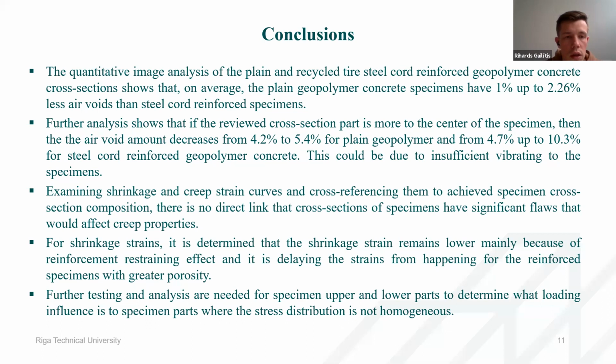Also, sadly, there are no direct links between the long-term properties such as creep and shrinkage and the cross-section composition. But if the specimens were tested at greater stress, I mean here higher, like in a nonlinear state, that would be 60 or 75% load from the specimen ultimate load values, then the microstructure of the specimens would be much more damaged or influenced by the load, so a higher amount of differences could be seen there, and they could be linked to the creep strain development throughout the testing.